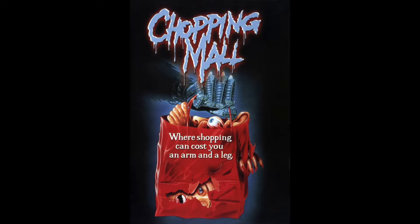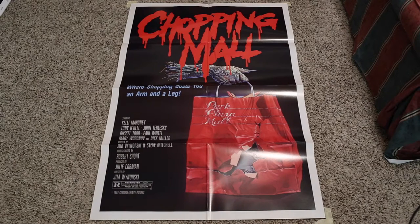This isn't the one that I think's the coolest. I like the one with the hand. It's got like a gauntlet on it better. But I found this. Had to get it.